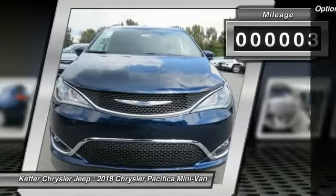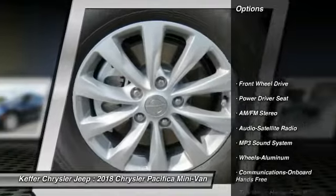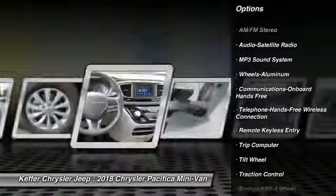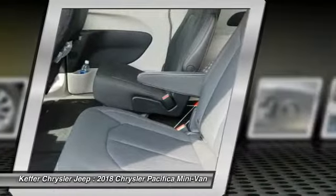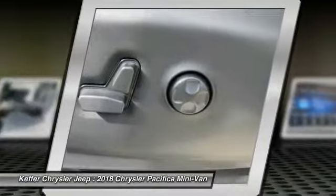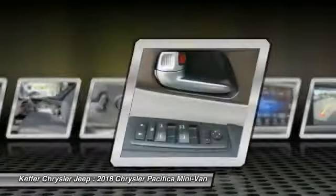Here are some of this vehicle's great options: quad seating, traction control, anti-lock braking system, air conditioning, Bluetooth wireless data link for hands-free phone, HomeLink garage door opener, power steering, aluminum wheels, cruise control, floor mats.